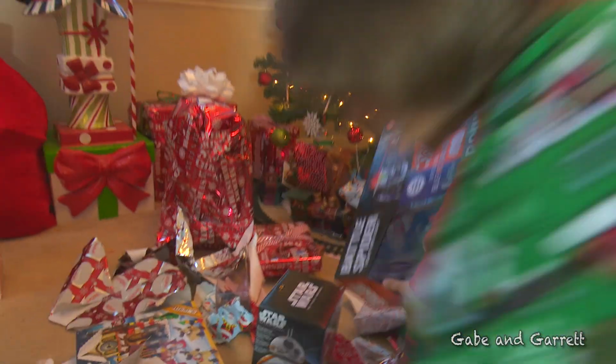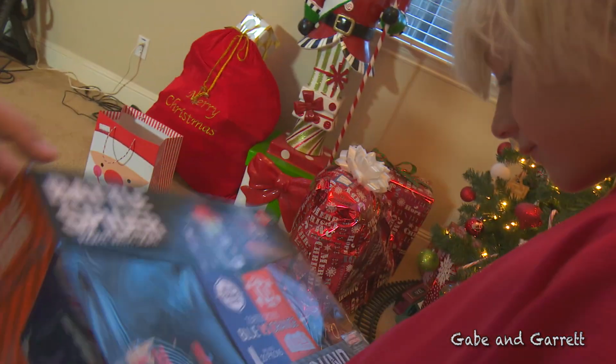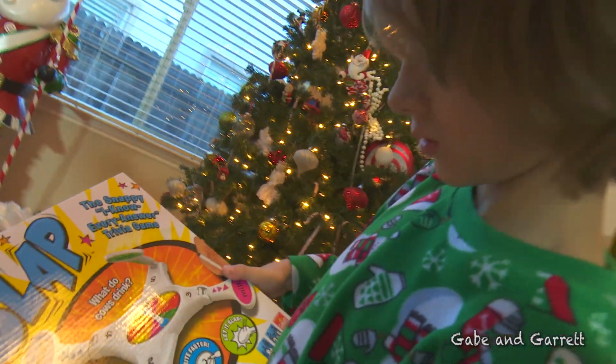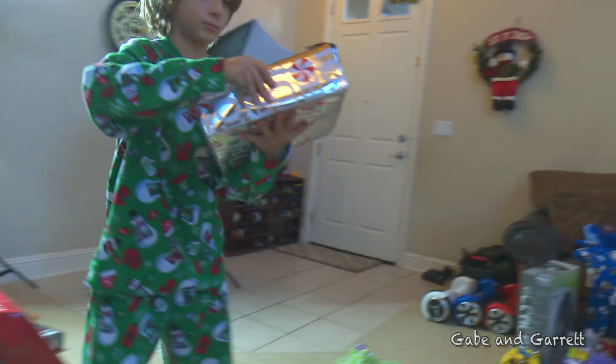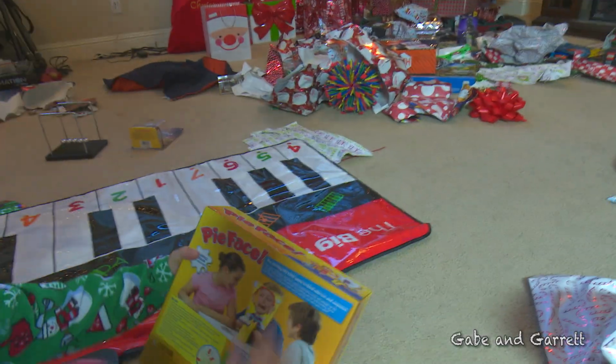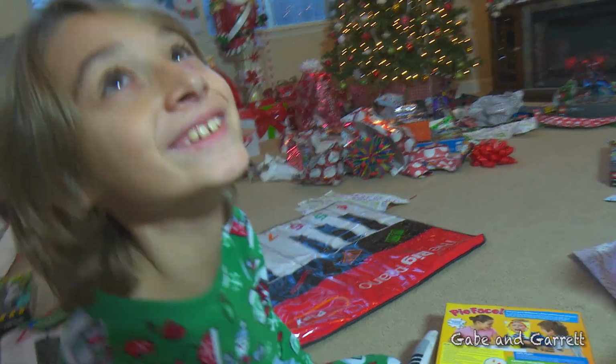Battle spider. A battle spider? Hex bug. Oh, it comes with hex bug batteries. We needed these. Oh, is that a hex bug? There's two hex bugs. Hex bug battle spider. That's gonna be cool. Oh, cool. I saw this. It's called Slap. Oh, it's Pie Face. Look, it stops in front of your face and it launches whipped cream into your face.